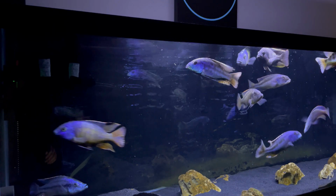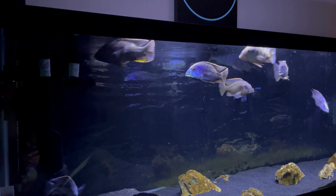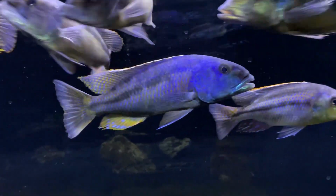Each time you add a new fish to an established predator hap tank, make sure to not add it by itself. This is asking for trouble, as it can make the new fish a target for aggression as the established fish defend their places in the hierarchy.